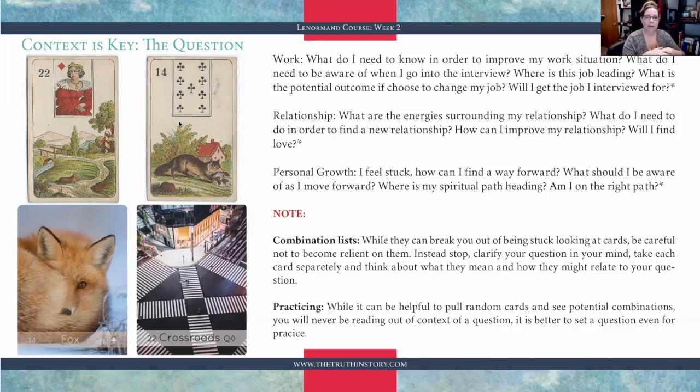And so if somebody came and said, I'm getting ready to go on an interview for a job, is this a job that I should take? That's a work question that comes up a lot. So let's take the first one, where you have the path card, or the crossroads, and then we have the fox card. If I was to answer this question, first I'm looking at the crossroads. For me, the crossroads card popping up is really important, because it does mean it's an important decision. This decision is going to take you one way or another.